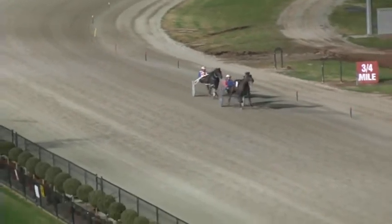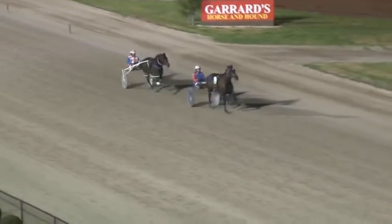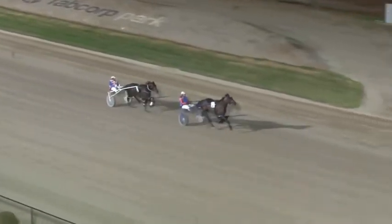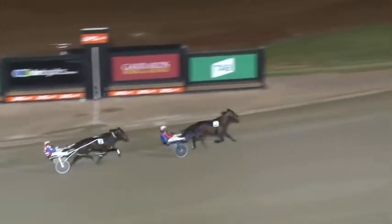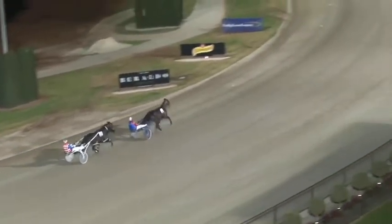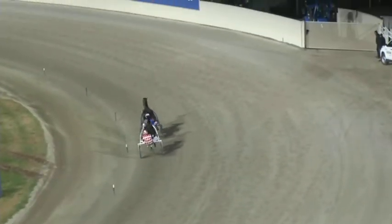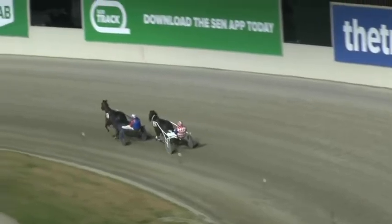Rock and Roll Do leads, Sahara Sirocco is second. First quarter in 29.9, so it's a solid tempo for these two classy horses down to the winning post with a lap to go. He's doing it easily here, Rock and Roll Do. Mick Stanley in the cart and Chris Alford driving Sahara Sirocco as they leave the straight, and they have just over 900 metres to go. And Rock and Roll Do leads from Sahara Sirocco.